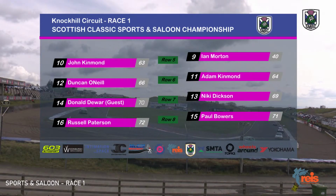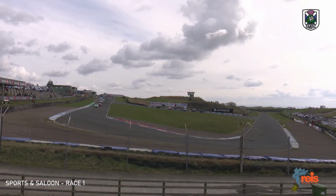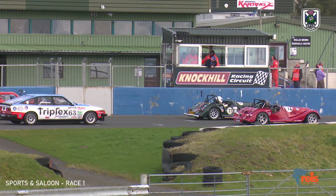Adam Kinmond, his son, on row 6 with Duncan O'Neill in the legendary XR2. Nicky Dixon in row 7, and then Donald Dewar alongside with Paul Bowers and Russell Patterson at the back on row 8. Row 9, Elliot Patterson and the iconic car of Tommy Gilmartin in his Morgan. Row 10 is Andrew Graham and Shawnee Patterson, Craig Houston and Kenneth Brown, and at the back of the grid is going to be our final car. But we are on the grid, and Martin Reynolds is at the back.